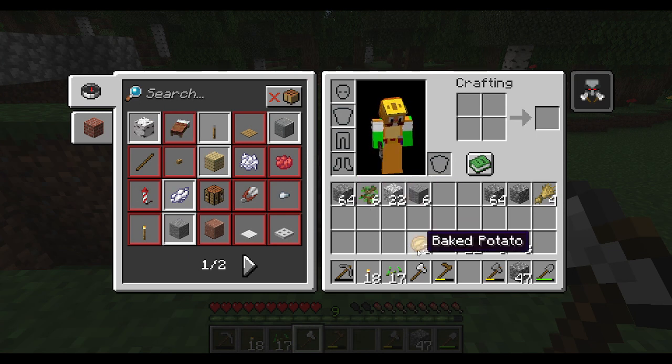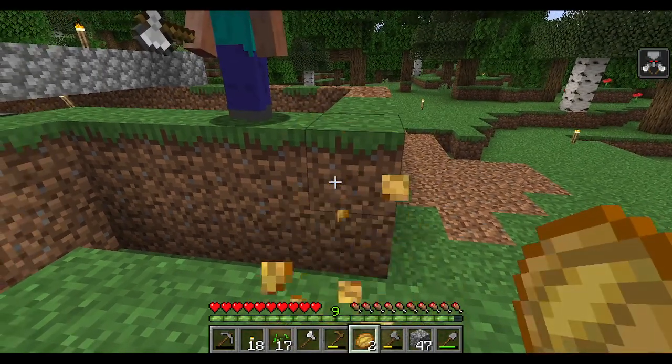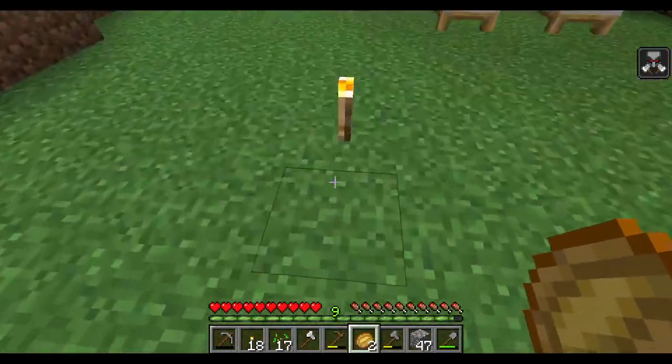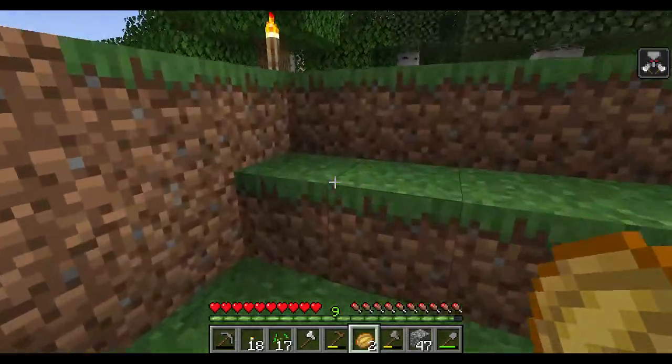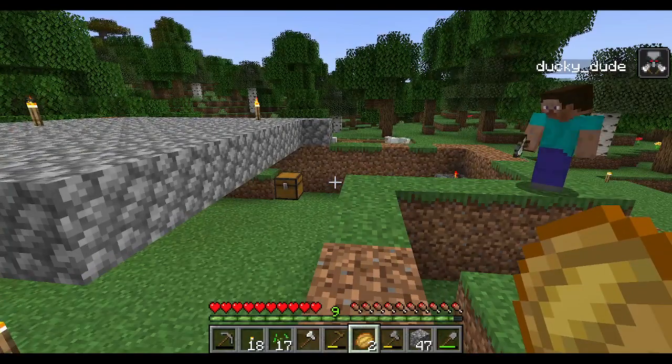All right, so to make this place look nicer, we want to replace these materials, right? Yeah, for sure. Cobblestone turns into stone, turns into smooth stone. Yeah. That might be a nice wall. Yeah. But that's going to take resources.